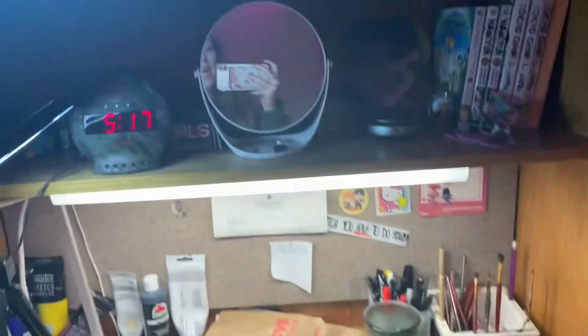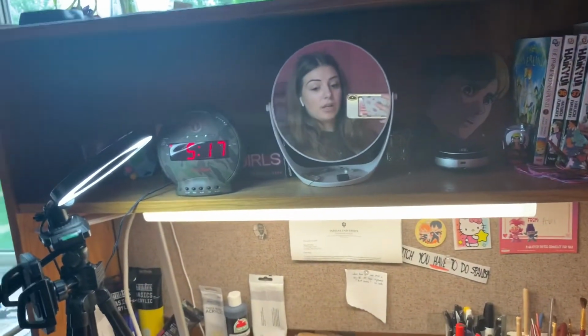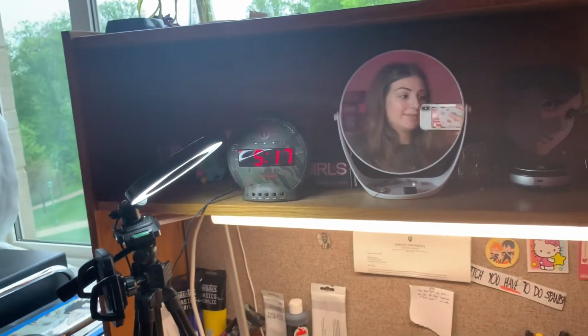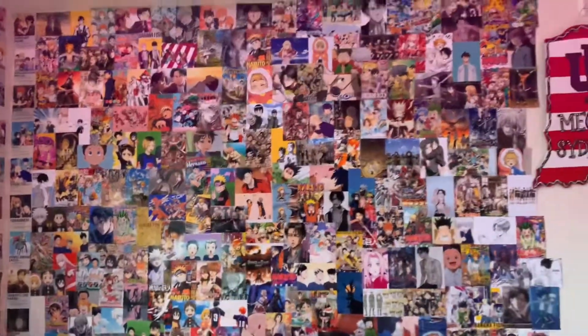I like my bed being on the ground and not lofted because I get nervous that I will not get out of bed all day because I will stay in bed if my bed's lofted. So yeah, I have my bed and the anime wall. So this is my decor. It's literally not even fitting on the thing. This is my dorm decor.